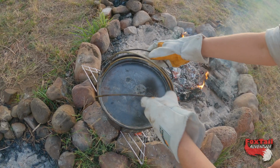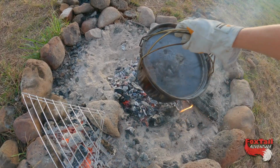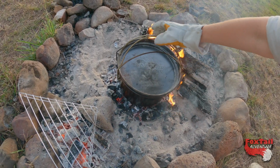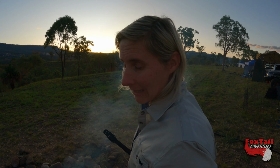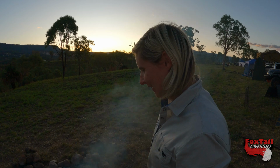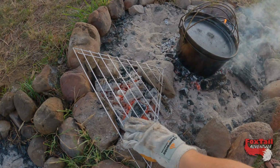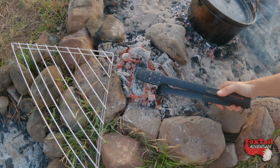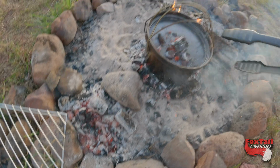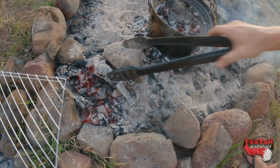Alright, so now we just put this sucker on the coals for a good hour, hour and a half. And we also put some coals on the top to make it act like a bit of an oven. Alright, so we found out we do not have a shovel. So we need to get some coals on top of the camp oven. So we're going to improvise, as you do when you're camping. And we're just going to use our trusty tongs to just shove them on in there. Ooh, that's hot.